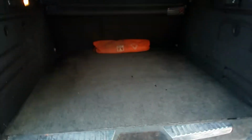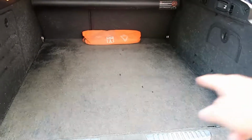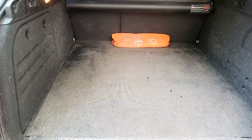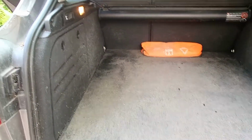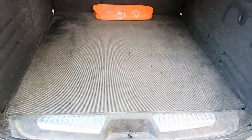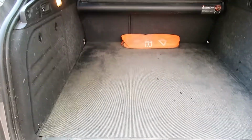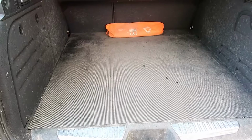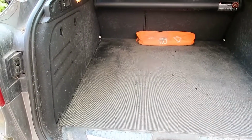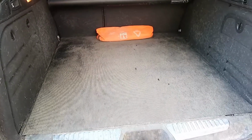And in the boot, not too bad at all. I'm just going to clean this mat and try and get some of the hair off. Because this is where the dogs go, because we take them for walks every day, twice a day, and they always go in the car because we always take them to the forest. So this is where they come in. So I'm just gonna take the mat out, give it a hoover. Not gonna do too much in the boot because they're just gonna make it hairy again, but just give it a slight tidy.